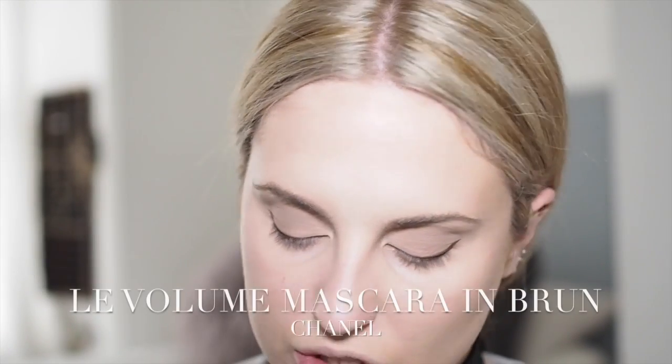I'm going to use my Chanel Le Volume mascara, and this is in a brown shade as well. I'm just going to wipe the excess off the brush because I don't want it too lashy.